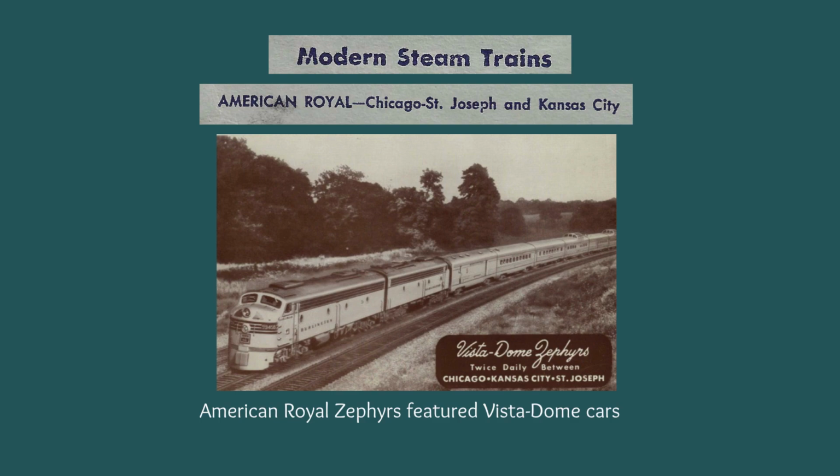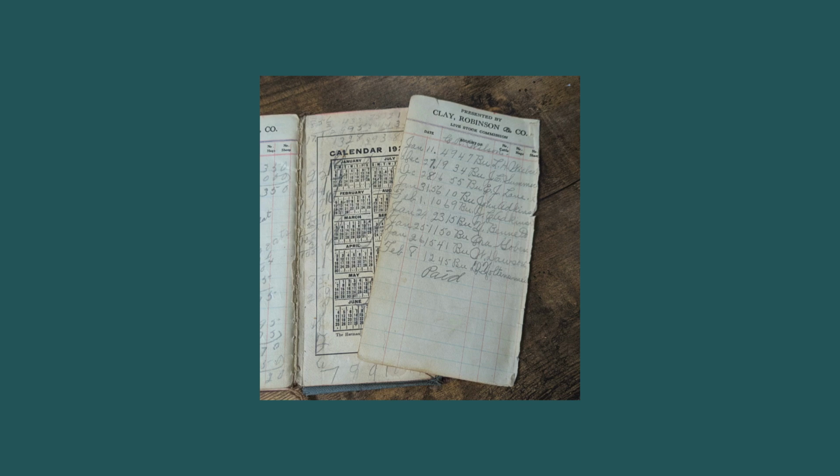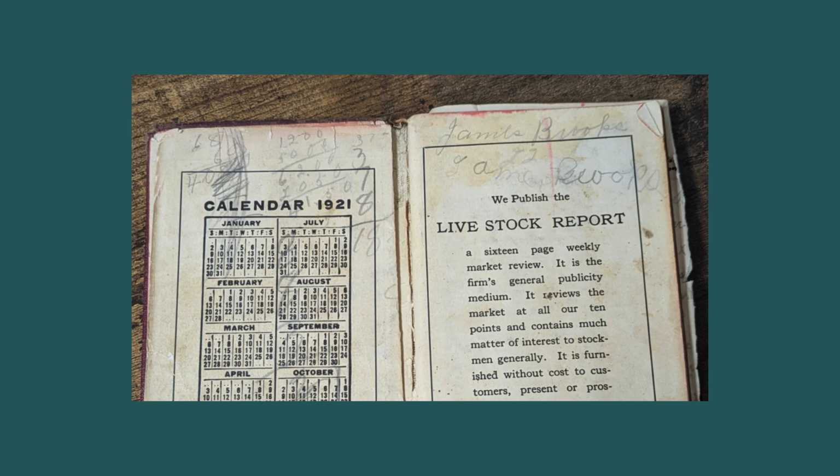As far as the American Royal Zephyr, it was named after the Midwest's largest and oldest livestock exhibition, which when I saw this, it reminded me I have an old booklet I purchased at a thrift store that is all but fully falling apart. It is so bad. But the printed calendar on the inside is from 1921. On the back, it says Clay Robinson and Co. Livestock Commission. It has handwriting and pencil and things that were purchased, what was paid for it. And maybe I'll do an episode on this one day.